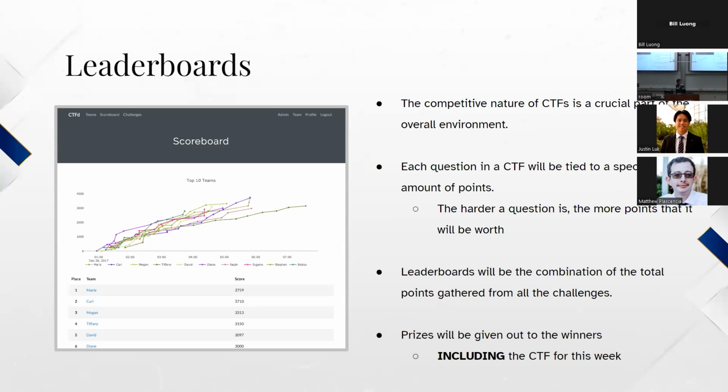Additionally, we can't talk about CTFs without talking about leaderboards. The competitive nature of CTFs is built in. It's essential to the environment. Each question of a CTF is going to be worth a different amount of points. The easier questions are going to be worth less, and the harder it is, the more it's going to be worth. At the end, you'll have a gathered total amount, and whoever has the most points combined will win the prize or win a placement. And like I said, there will be prizes for this CTF. I'll talk more about that at the end.